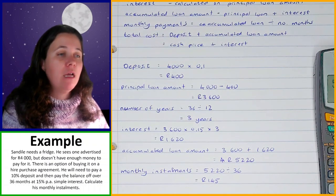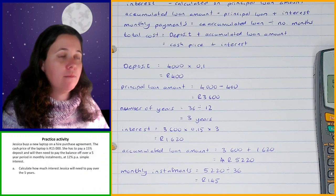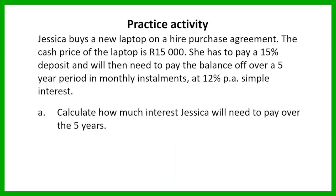Okay, so now I'm going to give you an activity that you're going to work on yourself. Okay, so in this one, we've got Jessica, who buys a new laptop on a hire purchase agreement. The cash price of the laptop is 15,000 Rand. She has to pay a 15% deposit and will then need to pay the balance off over a 5-year period in monthly installments at 12% per annum simple interest.